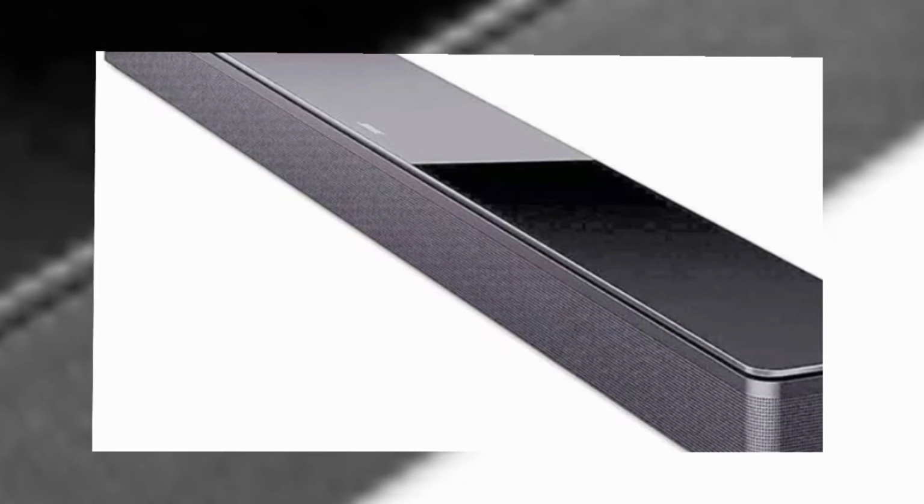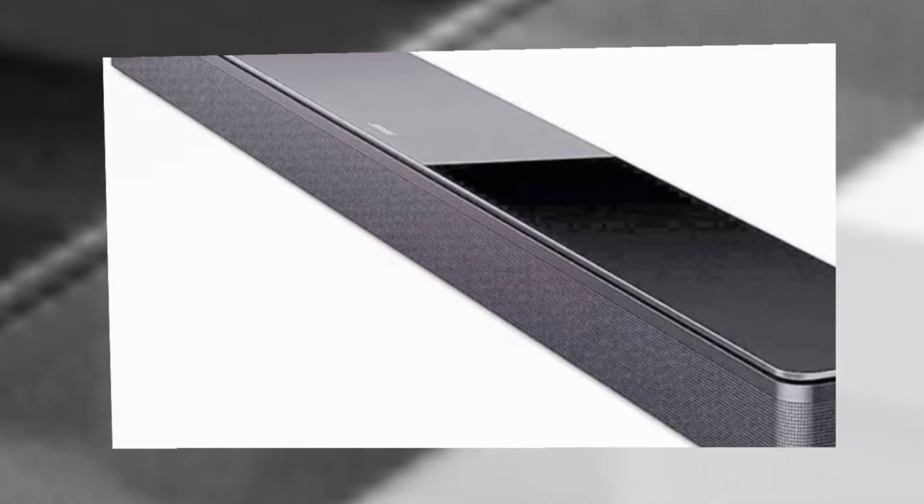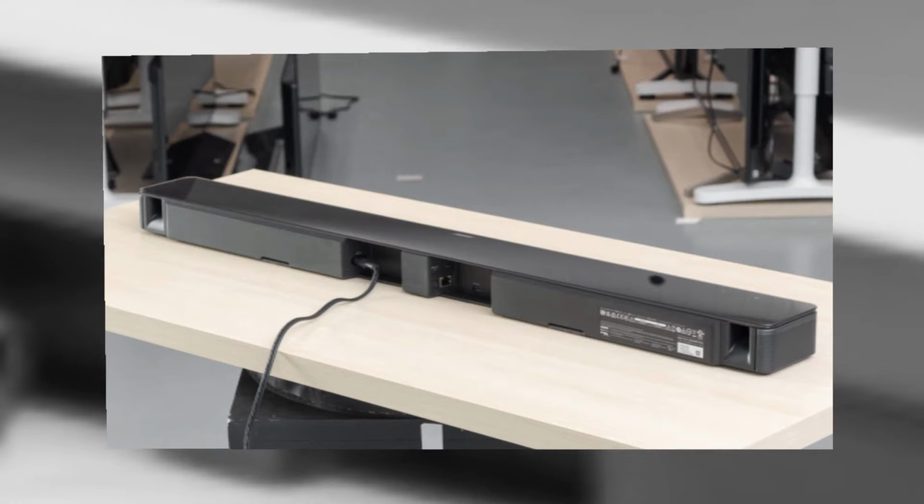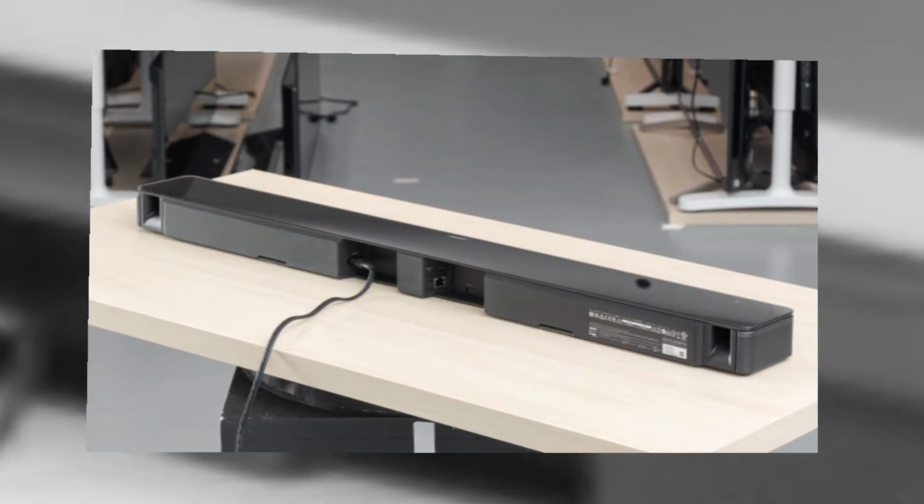After you connect it to your TV via ARC or an optical cable, you will be prompted to download the Bose Music App. Once the app is downloaded, you can follow the on-screen instructions, which is pressing next a lot and signing into or creating a Bose account.